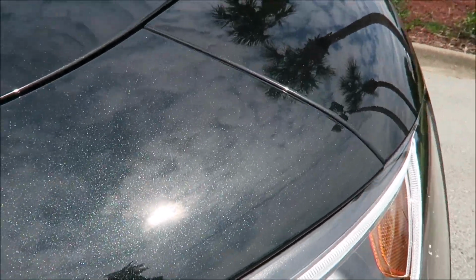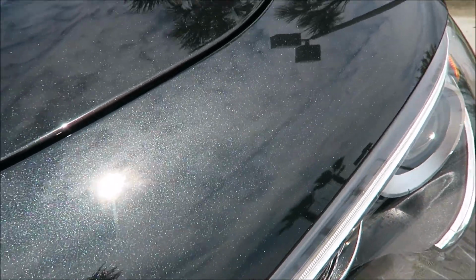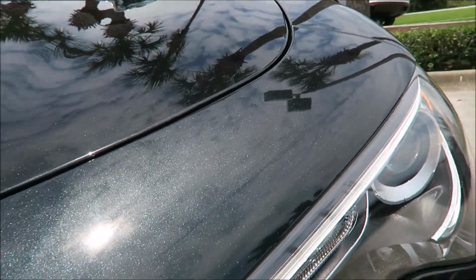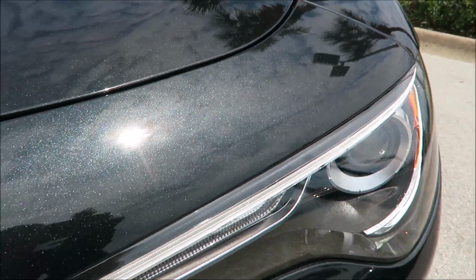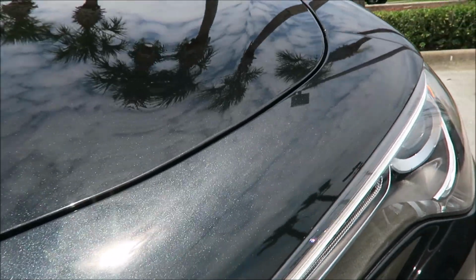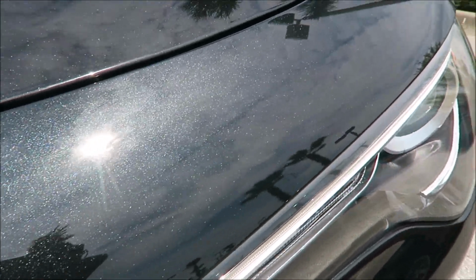I mean, you don't really see it like that until you get up on it, but there are so many different colors in this black metallic flake. It is really cool to look at when you get up close. It's definitely worth the $600 extra that you pay for this. I think that if you do get the black, get something like this just to stand out that much more.